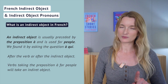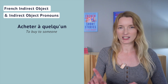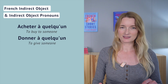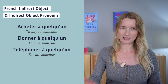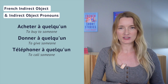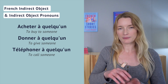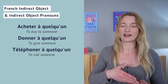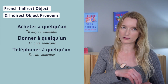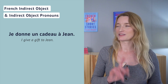But for people, okay, such as acheter à quelqu'un. Not acheter quelqu'un, not buying someone, okay, acheter à quelqu'un. Donner à quelqu'un. Téléphoner à quelqu'un. I know that prepositions in French, especially à and de, can be very confusing because a lot of people think the preposition goes with what comes after the verb. But the preposition goes with the verb before it. So acheter à, donner à, téléphoner à. It's always with what comes before, okay? Téléphoner à is a group. Don't change it.